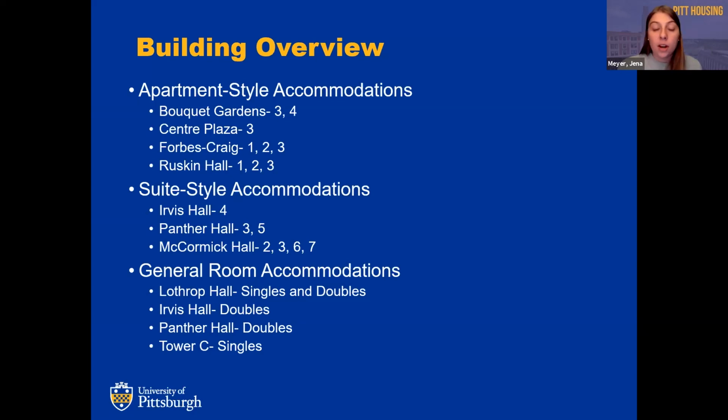And this information can also be found on our website. If you go to pc.pitt.edu and you click on housing, you can view all of our different building options for upper class students.